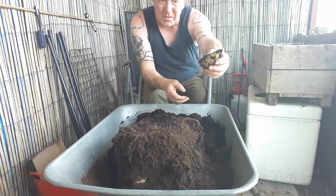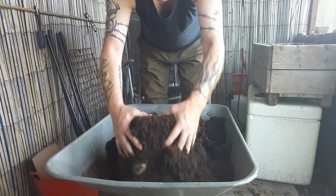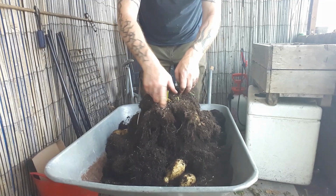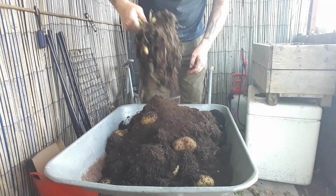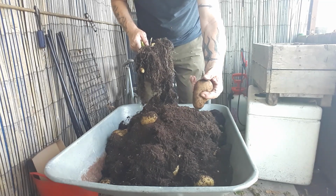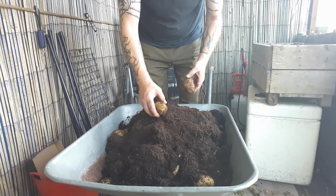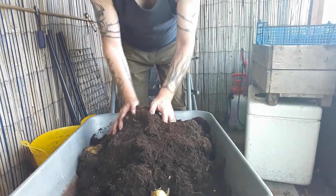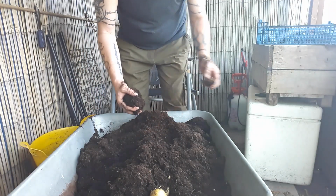I'm assuming that'll be the seed potato. I hope so anyway, because it's soft. Looks like we've got a few, which is a relief. I didn't think we were going to get any, to be honest. So at this stage, I'll take whatever I can get. That is a seed potato as well. But that's not. We'll get rid of some of this compost as we're going through. That's another seed potato.